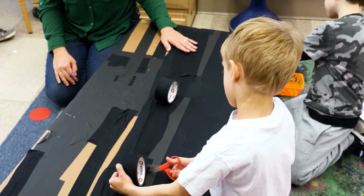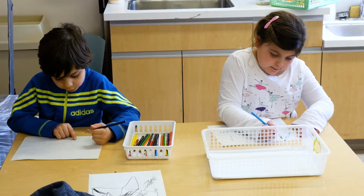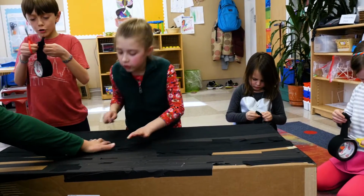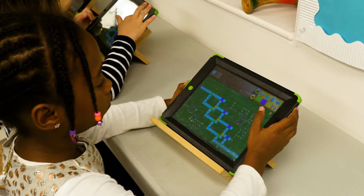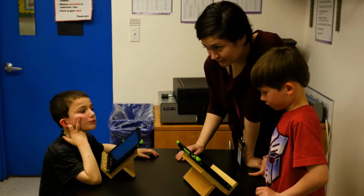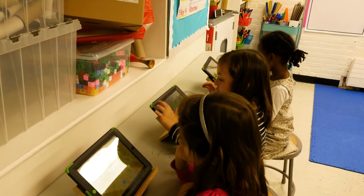Having STEAM now as its own thing, I think just brings it more to the forefront of everyone's mind, and it allows us to think about ways that those science, technology, engineering, art, and math connect and to make those connections. Starting in first grade, our students are exposed to coding concepts. So what we really hope to build in the lower school are technology users who don't just know which button to push, but who know what to expect from technology and what problems it can solve.